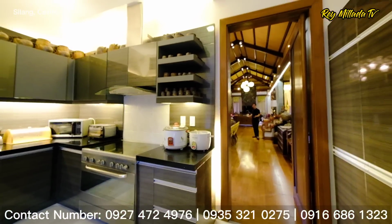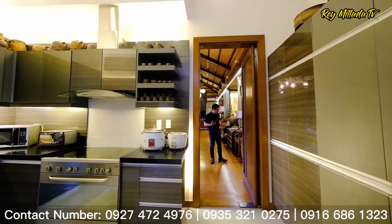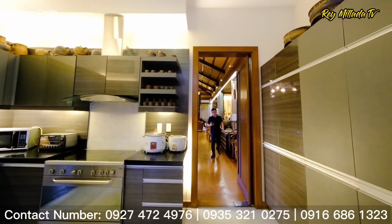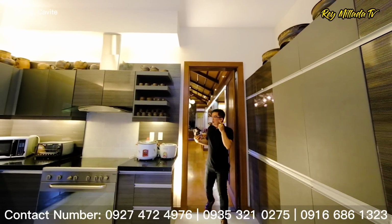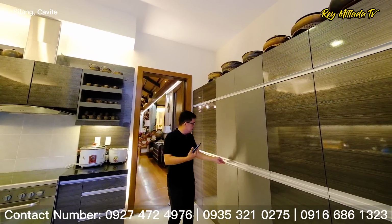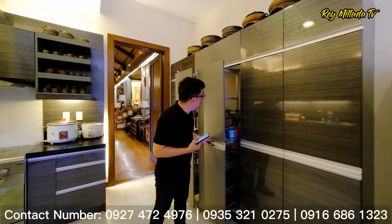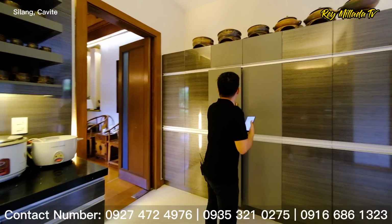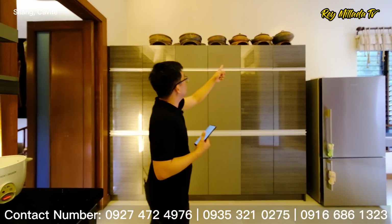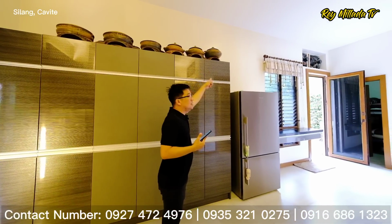So we're done on the living and the dining area of the house. Okay, the murals and these artworks are not part of the sale, and this one also is not part of the sale. And over here is your full kitchen space. You have here a lot of shelves, and this one is a pantry area, guys. And over here is the pantry area again. So you have a lot of shelves and cabinets, and even the overhead bins. But the customized items are not part of the sale.